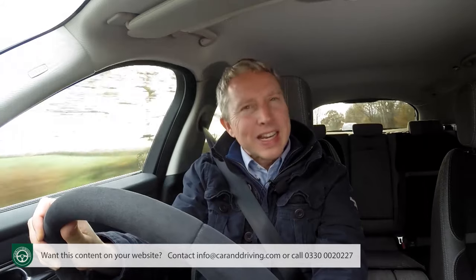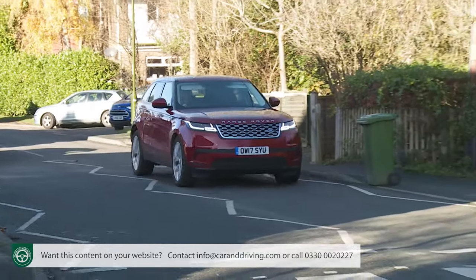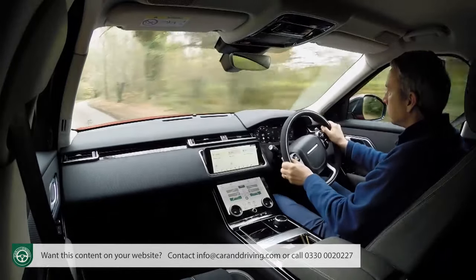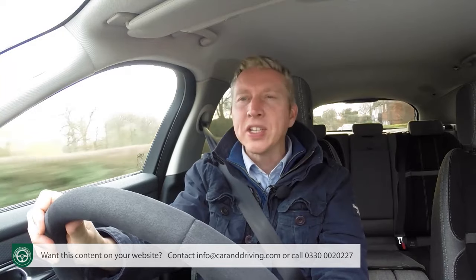All the usual efficiency measures are in place to try and maximise economy and cleanliness, like a sophisticated exhaust gas recirculation system, SCR selective catalytic reduction, and auto start-stop for the engine to cut it when stationary in traffic or when you're waiting at the lights. In addition, EPAS electric power steering is supposed to cut fuel consumption by as much as 3% in comparison to an alternative hydraulic setup. And there's also an eco terrain response drive mode setting that's supposed to focus all of the car's systems on ultimate frugality.